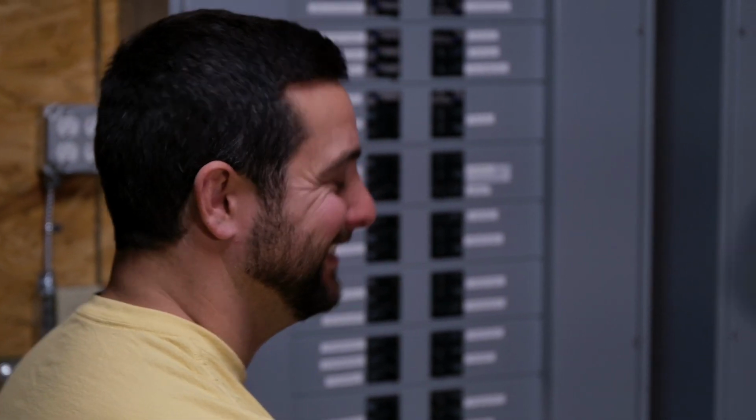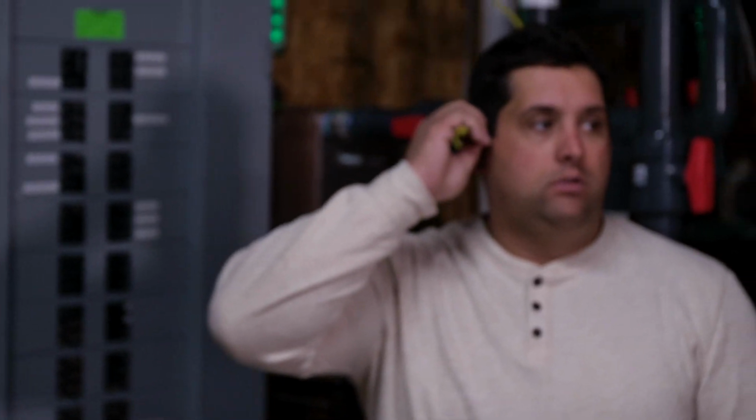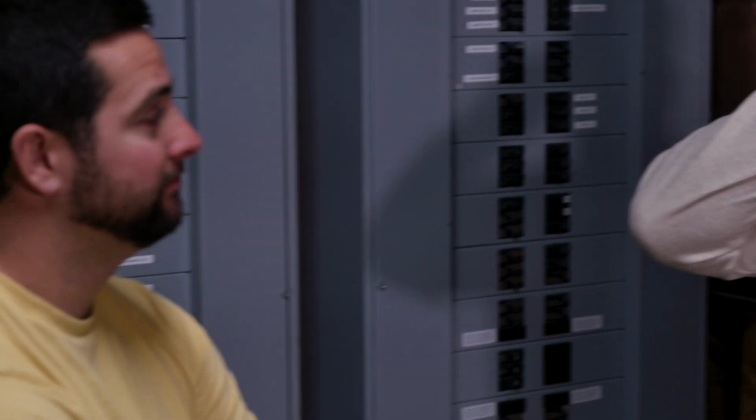So this is the guts, the brains, and the sewer system. If there's ever a problem, this is where me and Brandon live. Yep. Which is a lot.